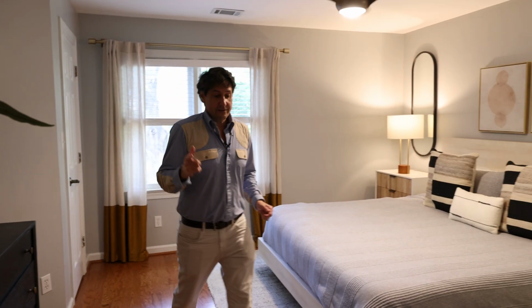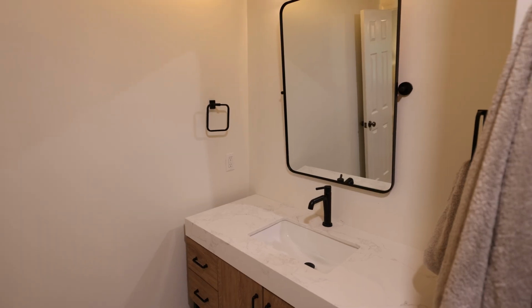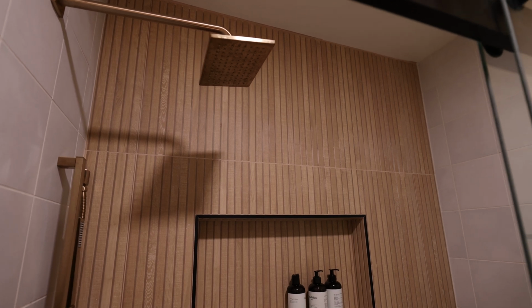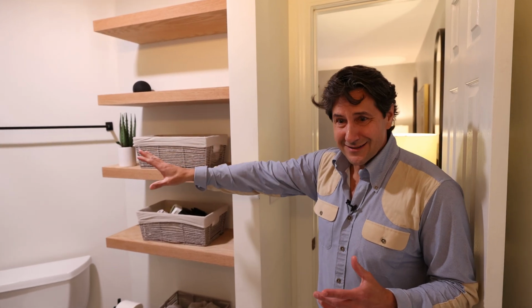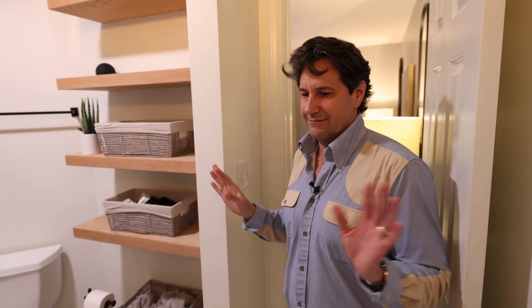But the best feature is this primary ensuite bathroom. It is like a spa in here. New vanity, it's got the wood tones mixed with marble. This shower is killer. Oh my God, look at that tile. Huge niche for all your products. Tile floor, floating shelves. I love the black, the marble, and the wood. I mean, this is spot on.